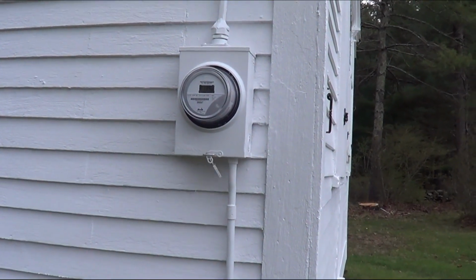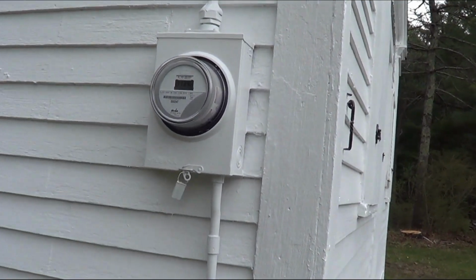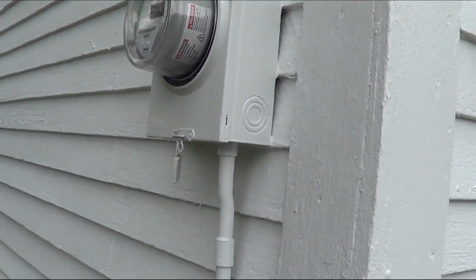We had new electrical put in a couple years back and some electric heating.